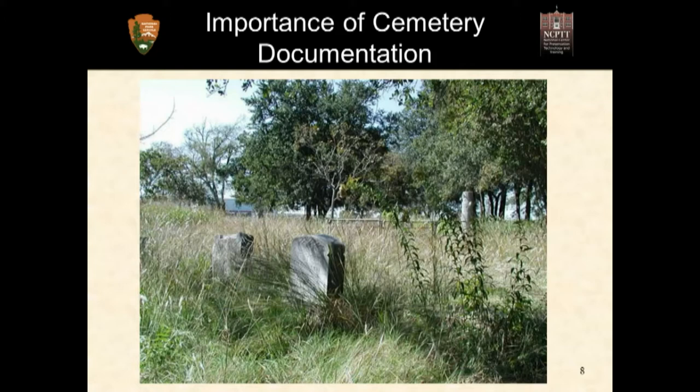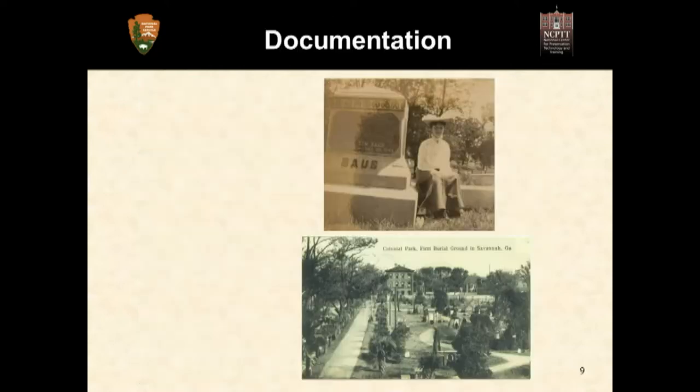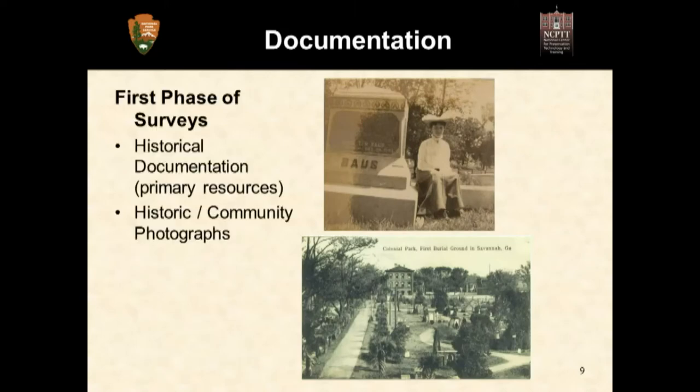This is what most grant agencies want to see that you've already done. If you want to try to get on the National Register, they want to ask you, well, have you done documentation? Have you documented your cemetery? Most places want to know that you've already made this sort of good faith effort to put work into the cemetery before other things happen. So like I said, most grant agencies and things like that ask first for documentation.